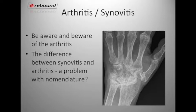Arthritis and synovitis. So this is a challenge for me with workman's compensation, and maybe it's a problem with my nomenclature. I talked to you about synovitis versus arthritis a minute ago, and in the workman's compensation system, the nomenclature gets a little bit hairy. So synovitis in workman's compensation essentially is arthritis. And so it confused me at first when I first started treating people for workman's compensation injuries who had synovitis, and they would say, so this is arthritis. I say, no, they don't have any cartilage wear. They don't have that problem. They just have a lot of inflammation within the joint. Oh, so it's arthritis.